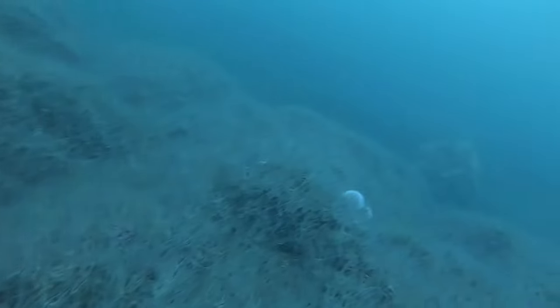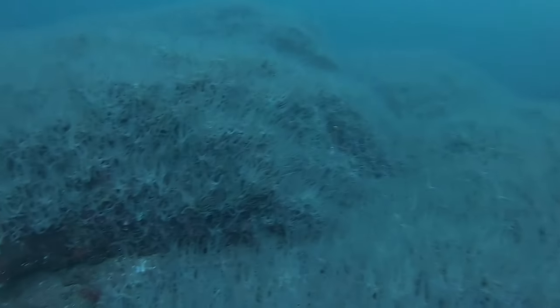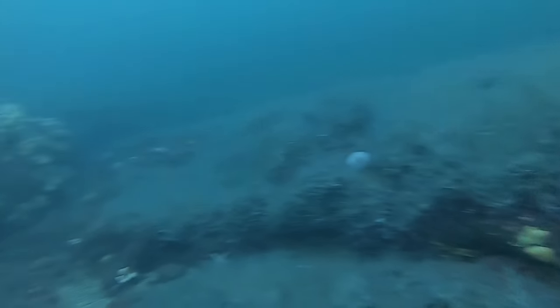Unfortunately, I only got a small window to do this with the slack current before I was pushed off as I'm shore diving.